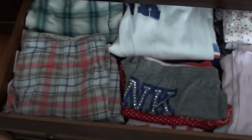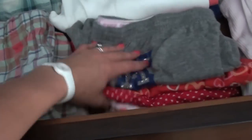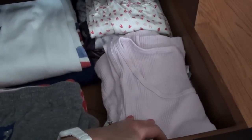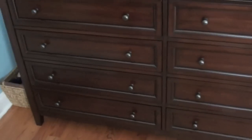And in this drawer, I have my pajama pants. I have two stacks of pajama pants, just like Don. I have two pairs of sweatpants from Victoria's Secret Pink. They're Cubs. These are sleep shorts. And then I have tank tops that are just for lounging around or sleeping in if I ever feel like doing that. And other tank tops and shirts for that purpose. And that's that whole dresser.